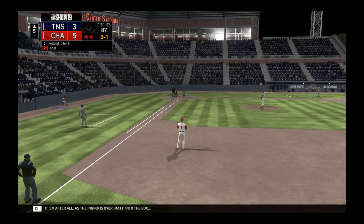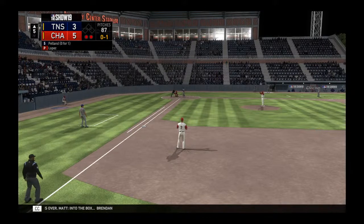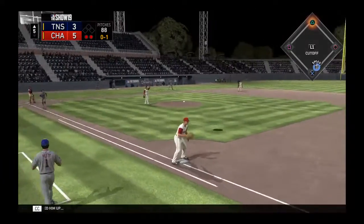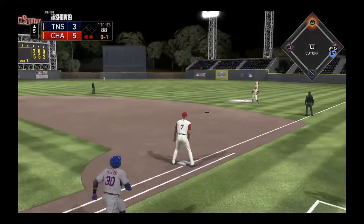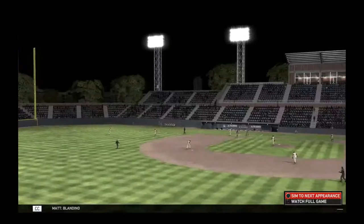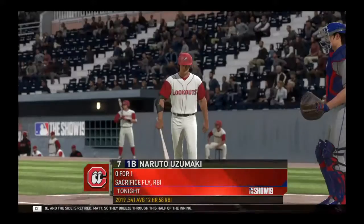Into the box, Brendan Helland. Now batting, he flew out to center fielder in his last at-bat. Brendan Helland. Popped him up. Blandino is there, and the side is retired. So they breeze through this half of the inning.